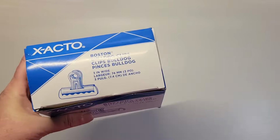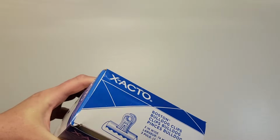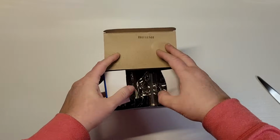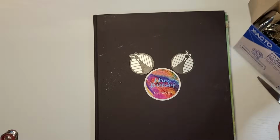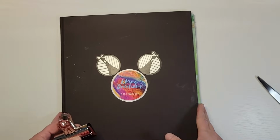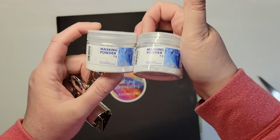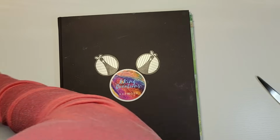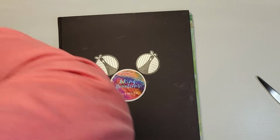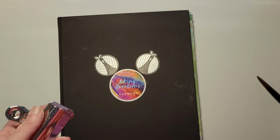And then, let's see here, I got some of these Boston Bulldog clips. They're 3-inch wide. I have been in desperate need of these things, and this book, because I have the flimsy ones, here, I'll just show you. By the way, I also need to try out the masking powder on video if you're interested in that too. Instead of liquid, it is powder. Lindsay Frugal Crafter had introduced that recently.